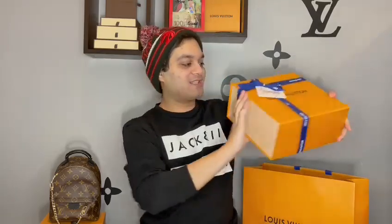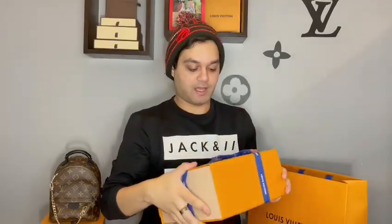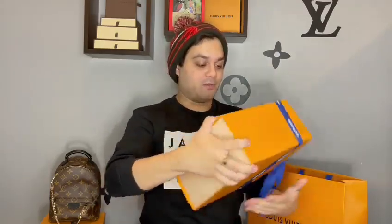I am super excited to unbox this. My sales associate did give me the holiday ribbon, which I think is pretty cute. There's nothing else in the bag, it's just completely empty. But I'm just going to keep the bow on this one because I don't want to ruin it. I know, I'm one of those people. So opening it up, just put this inside here.